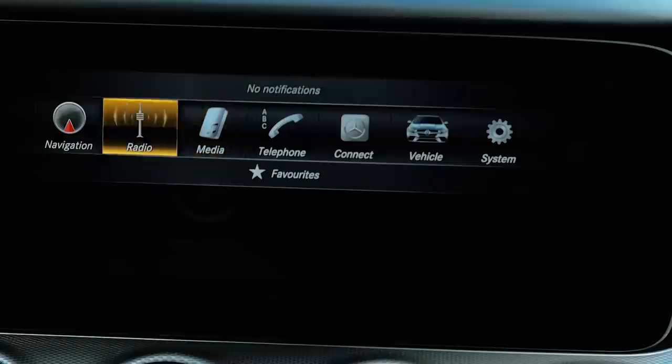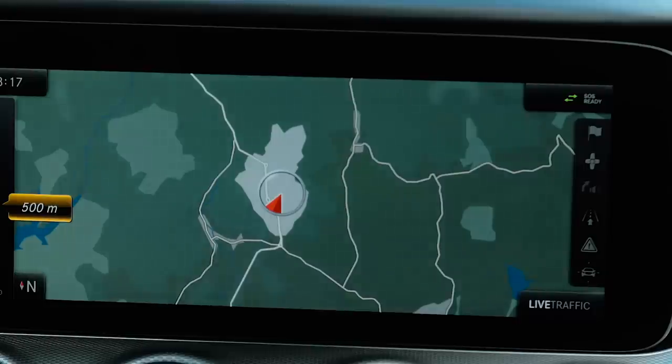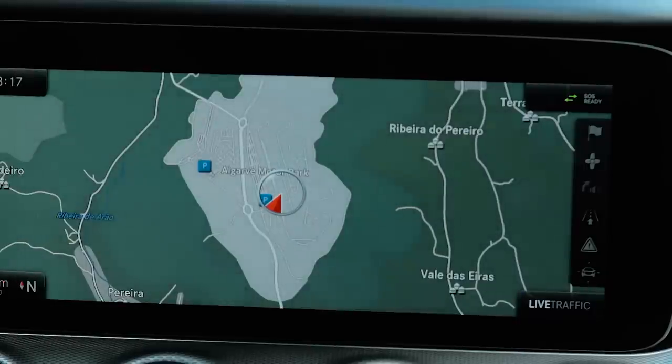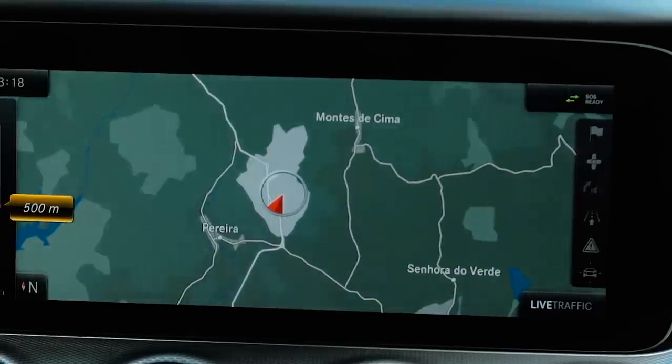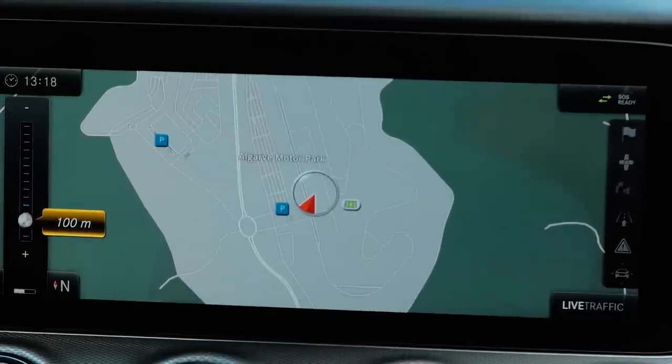So I would go for Apple CarPlay if I don't have an infotainment system in a car. But in a car with something like this, with a huge map and a really good infotainment system itself, a Bluetooth phone connection for hands-free calls is perfectly fine for streaming your audio music.